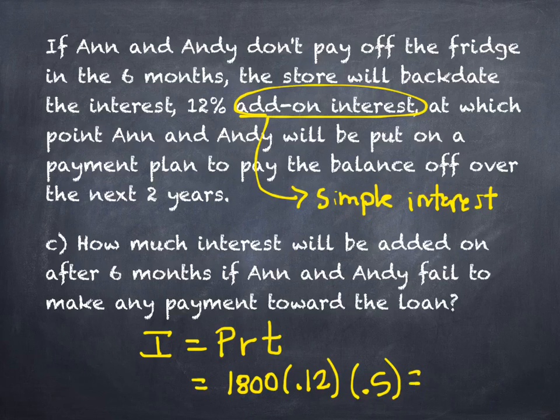So somebody grab your calculator and tell me what happens when we didn't pay that off in the 6 months we were supposed to. We now owe an additional $108 on the price of that refrigerator. So all of a sudden now the fridge didn't really cost us $2,000, did it? Why did we use 0.5 instead of 6? Because time is always measured in years. So 6 months would be half of a year.